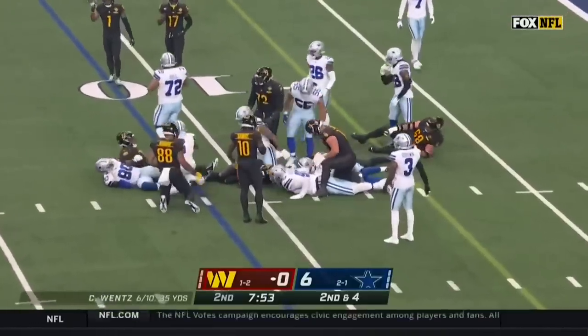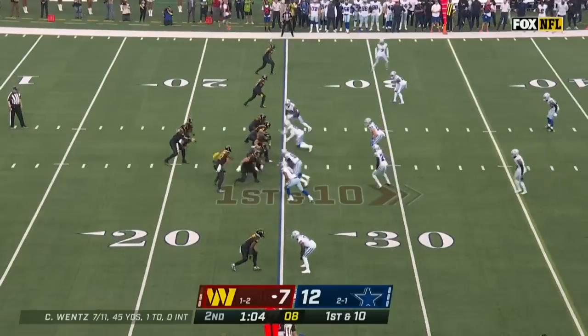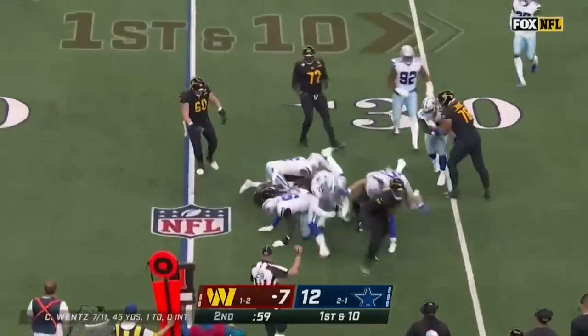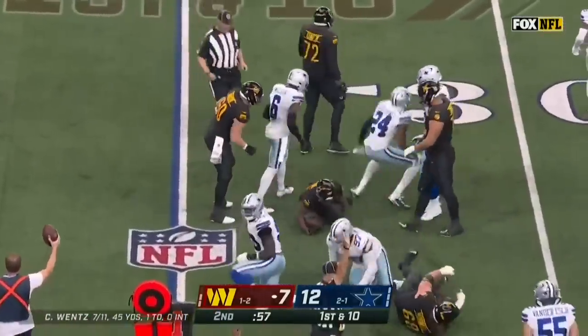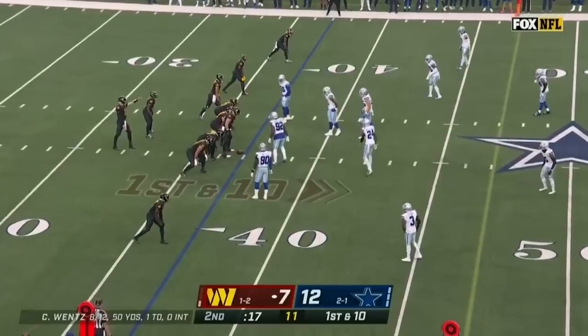Not much. 12-7 Cowboys. Here's Wentz. They're going to run it to McKissick. That was an interesting call. That's not going to get much. Israel Mukwamu read it well. Just give him a chance.